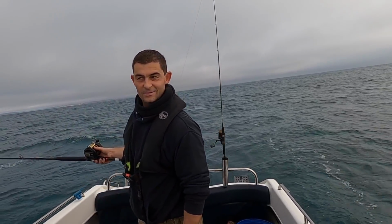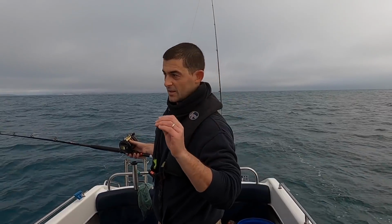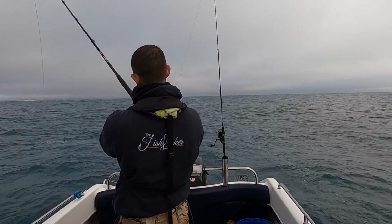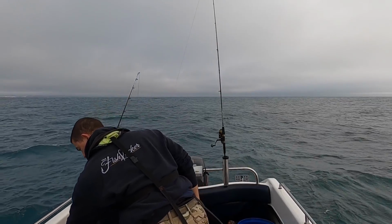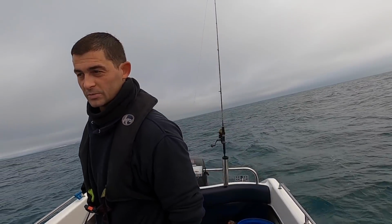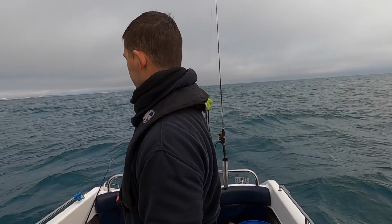Right, I think it's a dogfish. They're bad for doing that. I can feel it shaking its head. Leave it where it is and hope a conger eel comes and finds it. It's not a bad thing having little fish chewing up your bait, because it creates more of a scent trail.